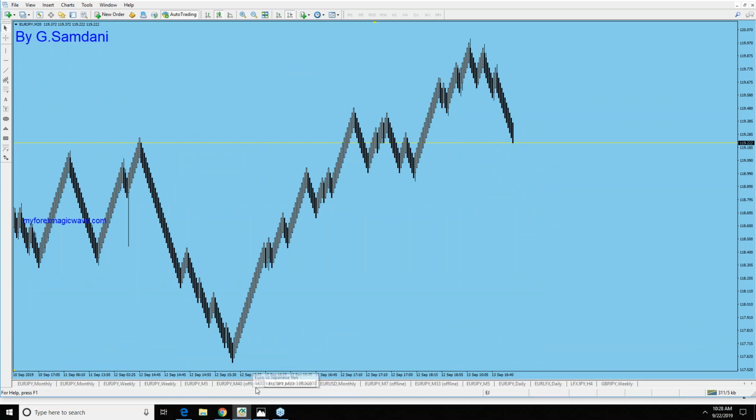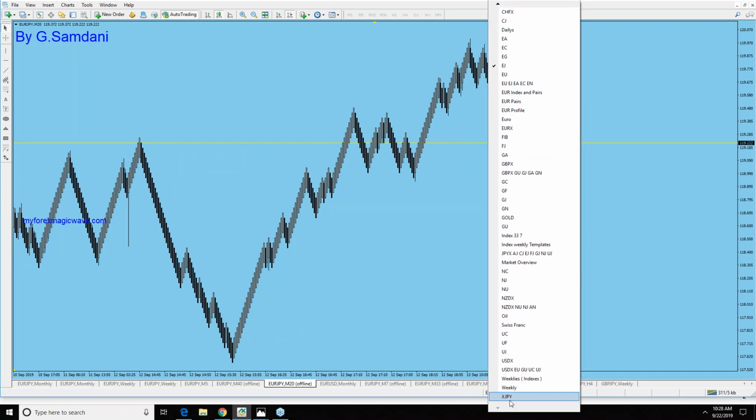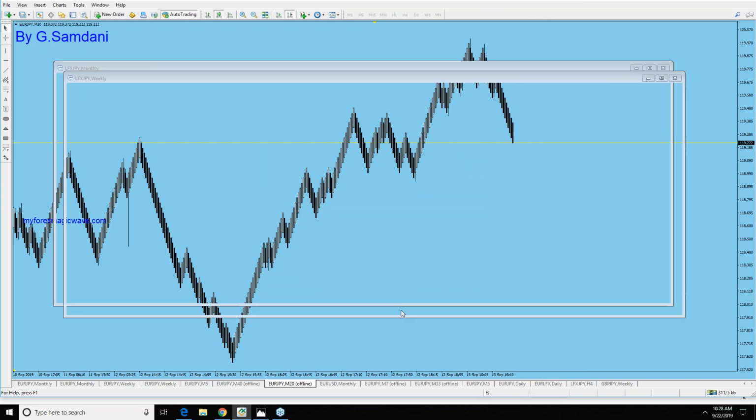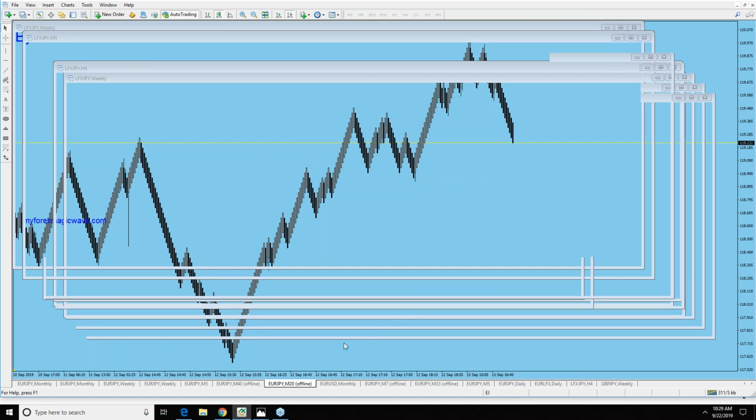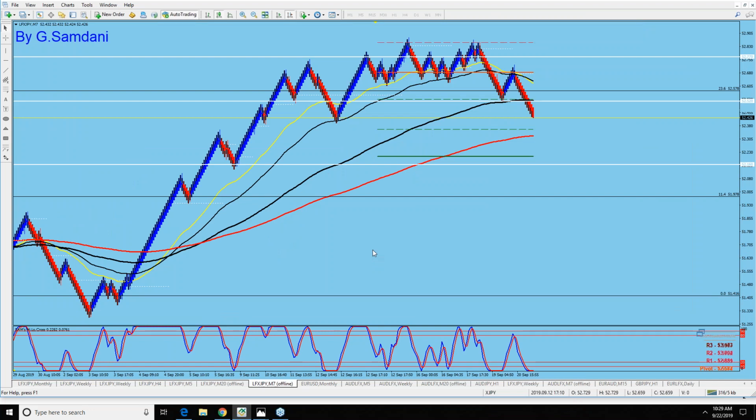What's happening here? Let me go back to this profile, because all the charts are messed up because it's the weekend. The templates get messed up. When the market opens up, I'll fix it. So now see, this is just because of this little drop, and it can continue dropping.